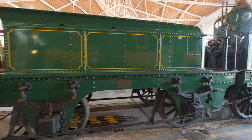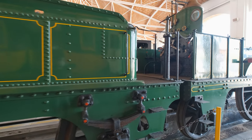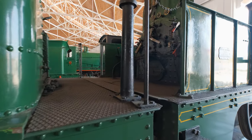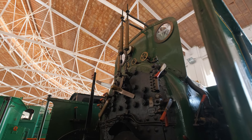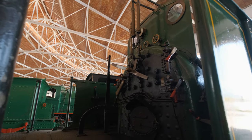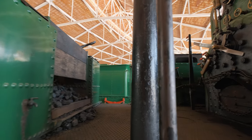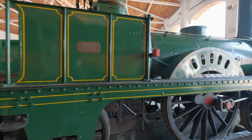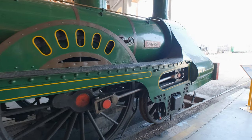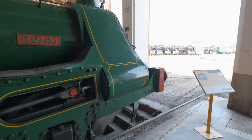The one next to it is a 1948 replica of the locomotive Martorell. The original one was built in Great Britain in 1848, as mentioned before. It was the first train running in the Iberian Peninsula, which traveled between Barcelona and Martorell. This is one of the two locomotives that still work in this museum. Top speed, 80 km per hour.